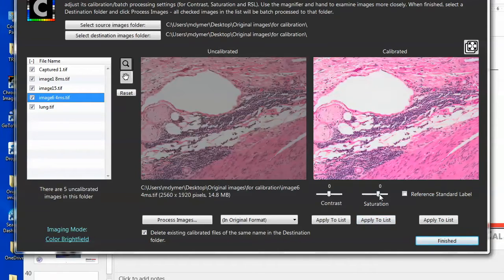You do have some options here for your own liking. If you feel that it's too saturated, you can turn saturation down. That would apply to this image only, or you can apply this setting to the entire list. So it's very quick. I only have a few images here, but if you had 100, 200, you could do that here. You can turn them all off, you can turn them all on, or you could uncheck or check the ones that you want.